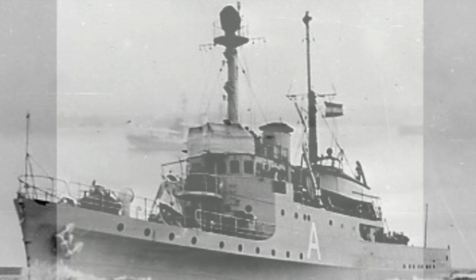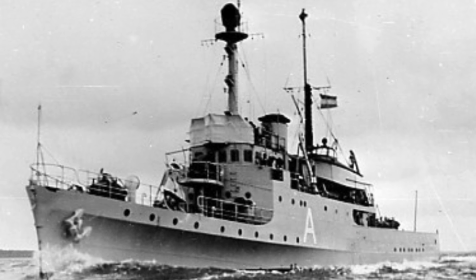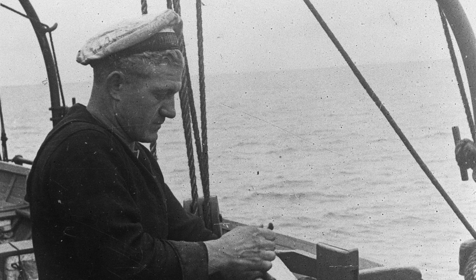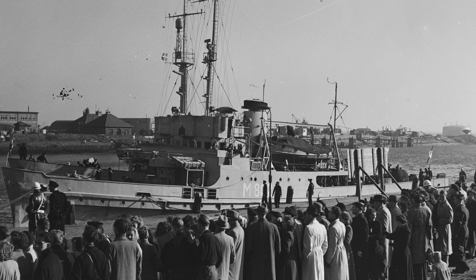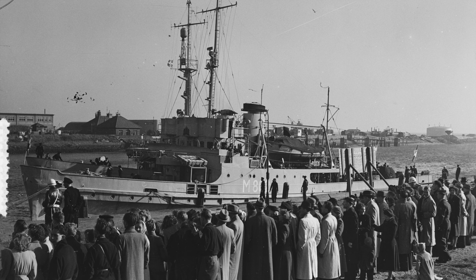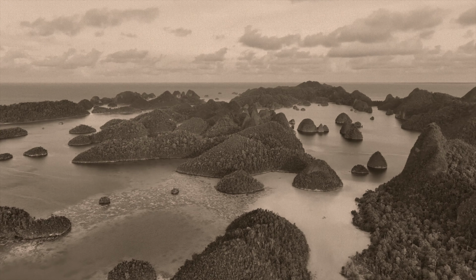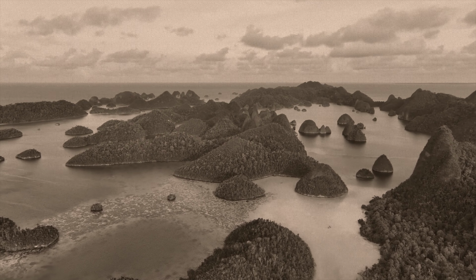While the lightly armed and relatively slow minesweeper didn't have much means to defend herself, she did at least have one thing going in her favor: the crew's ability to improvise. The small warship was just about the size of many of the tiny islands that spanned the sea, and knowing this, the crew would use a cunning bit of deception to traverse the unsafe waters.